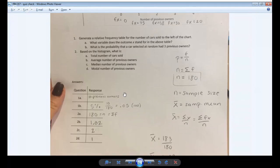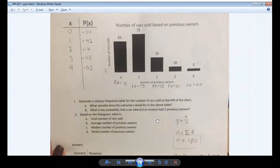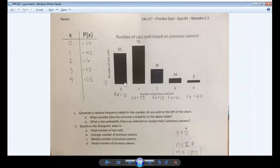That's good. The average number of previous owners is not 0 plus 1 plus 2 plus 3 plus 4 divided by 5, which is 2. That's not what it is. The average number of previous owners is where you have to find out the total number of previous owners and divide by 180, because that's the number of cars.